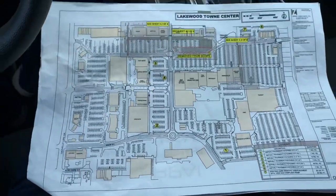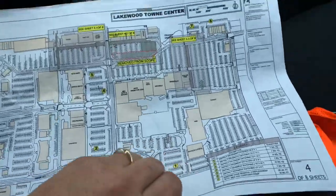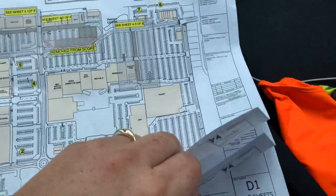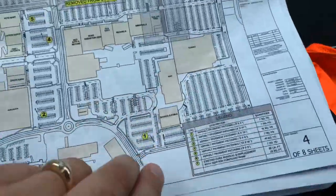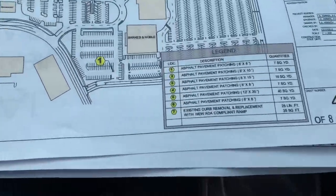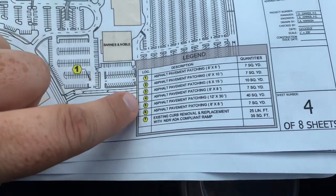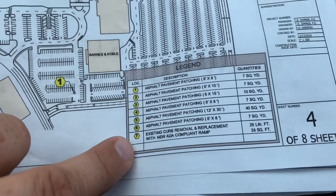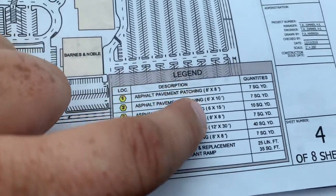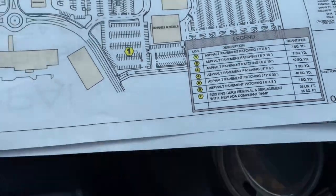Gunny should be giving you guys a set of drawings that look like this. They also have some other sheets that show the blown up version of all of it. I'll show you that here in a second, but this is the easiest page to go off of. Down here in the legend, you're going to see 1 through 6, all the asphalt patchwork that needs to be done. And then number 7 is our concrete work that needs to be done, okay?